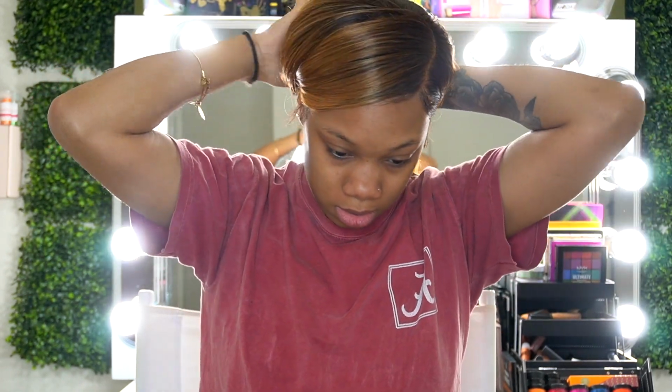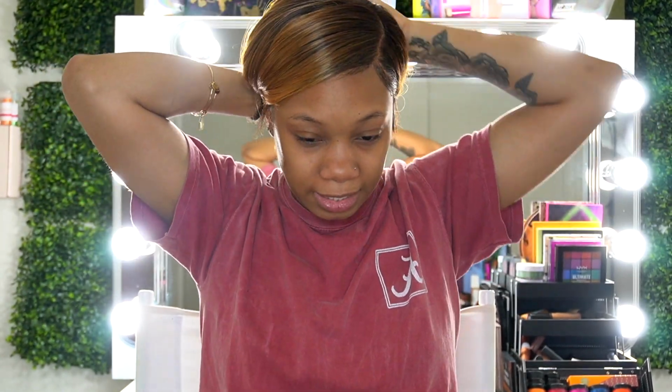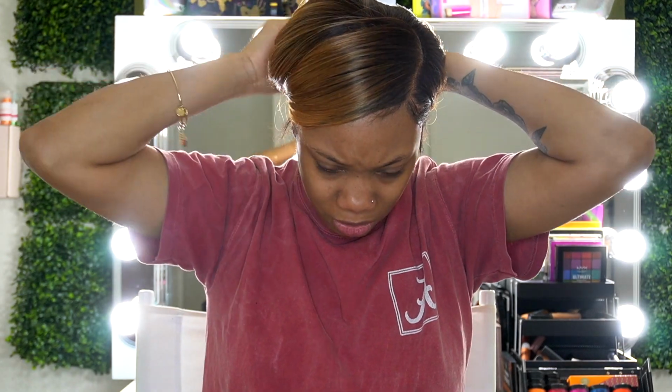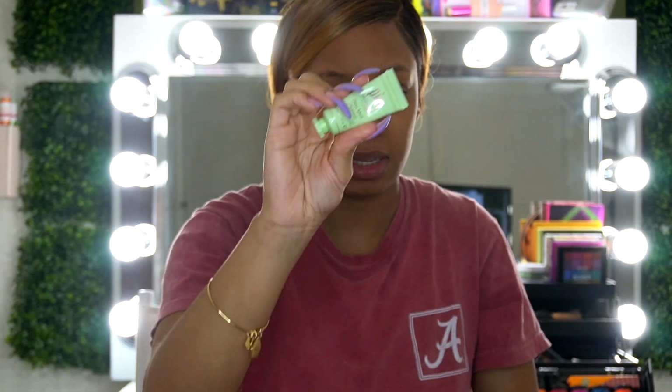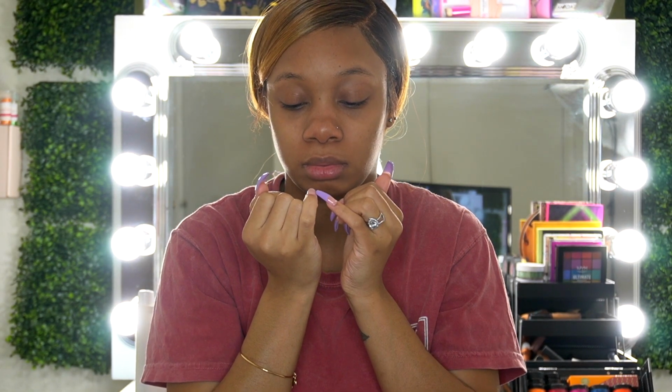So I tested out the Glow Mud Cleanser by Pixi. I'm about to show it to you guys in a second. I actually like the way it cleans. It cleans very gentle, but it gets the job done, if you know what I'm saying. I didn't feel like it was harsh on my skin whatsoever, and I like that because I got sensitive skin. I really like the way it feels on my skin. It made my skin feel really soft. As y'all can see, I got dark spots. My nail broke. Ooh, my nail broke.